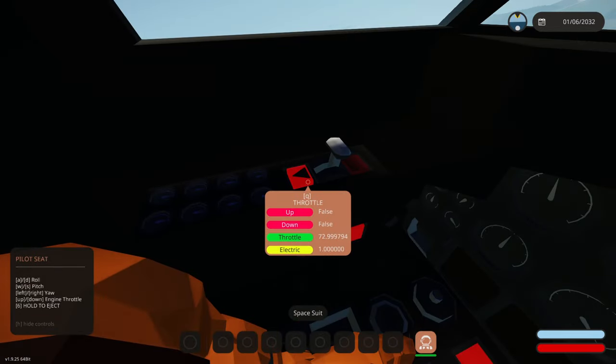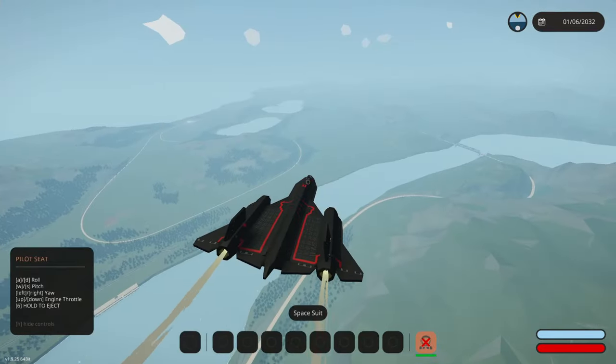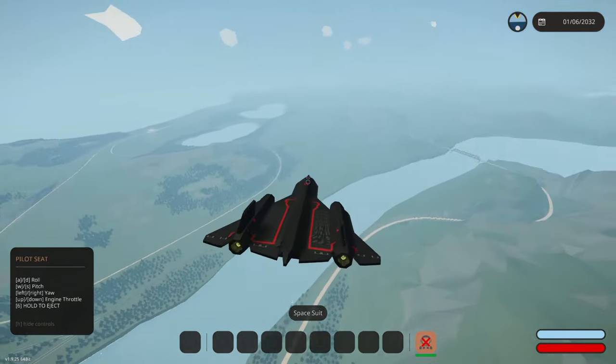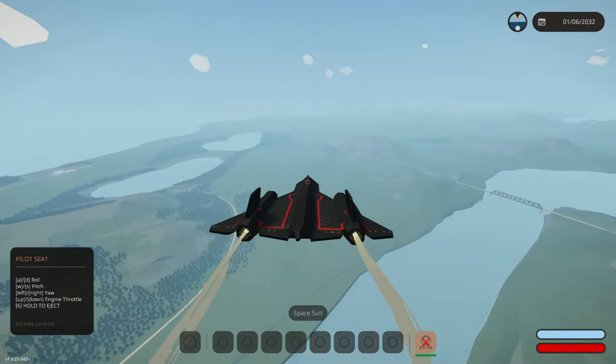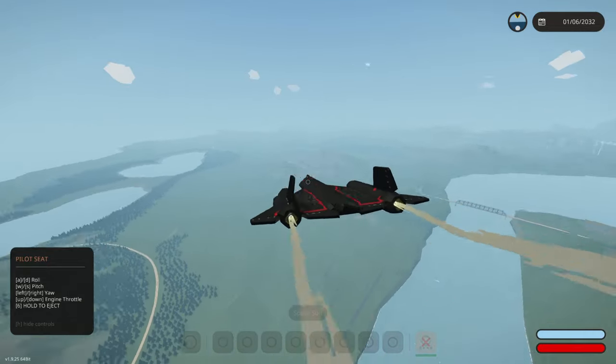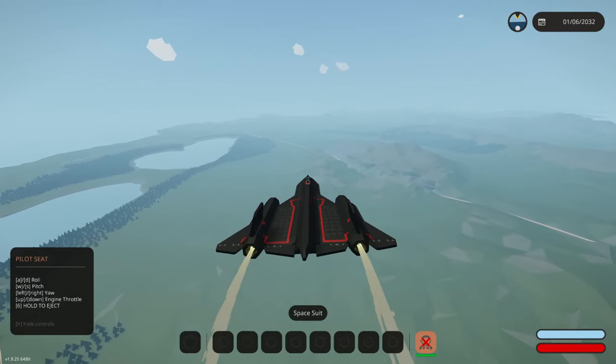Let's bring it back to, I think it wants to die at about 5. So we'll bring it to about 5.3. We'll slow ourselves down. Landing gear. Yep, there we go. We've lost all sorts of thrust. So we're on 6. 6 RPS is about where it wants to cut out. What's our speed still? 300 kph. So we're doing a fast landing here.